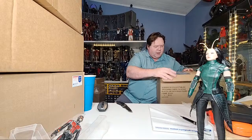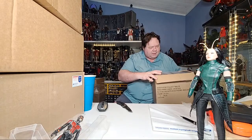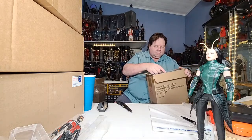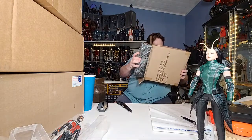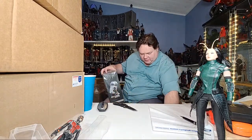Yeah, I got the Loki from Endgame, which is supposed to be the first year Loki. So this is supposed to be the exclusive version, which is supposed to come with the 6 arms.